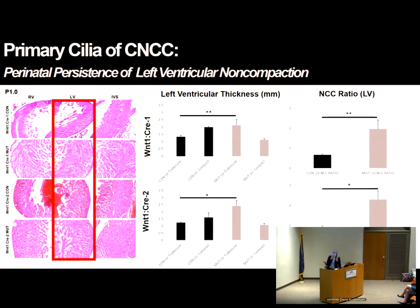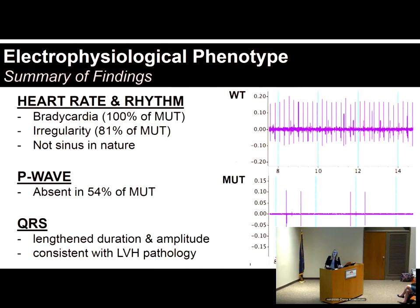So we were lucky enough to have the opportunity to try to assess this, and this sort of methodology is something that's in the works in our lab. We've developed a really nice model for non-invasive perinatal ECG in baby mice. And obviously we can't anesthetize them because they're sort of on the brink of death. So we've had to really improvise here.